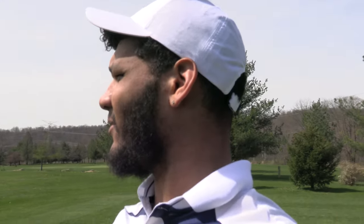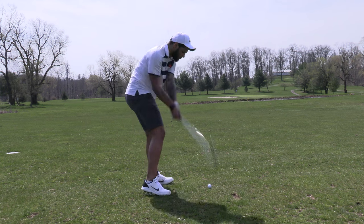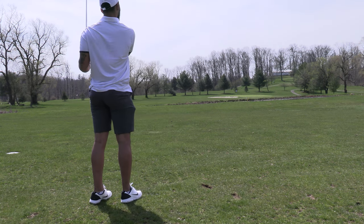It got over the water. That water is like 200 to carry, so that should be fine. I ended up short right of the green, have like 150 yards into the green, so should be able to chip. Hopefully chipping is a lot better today.